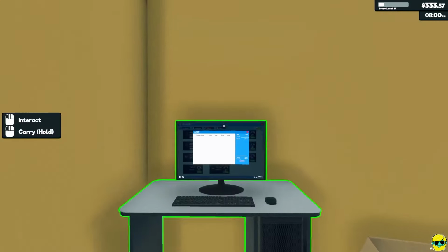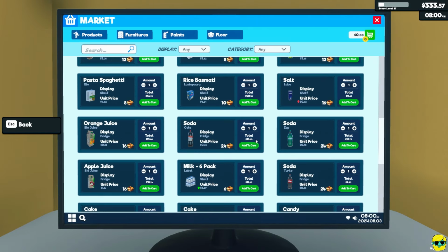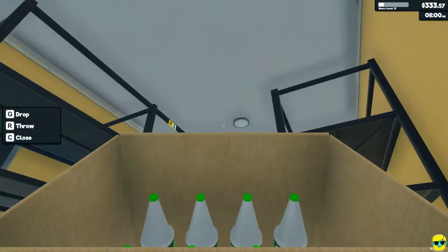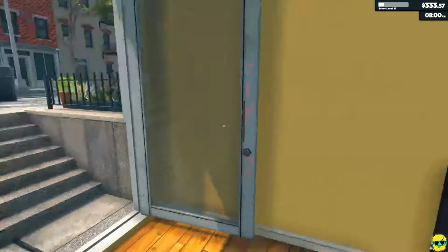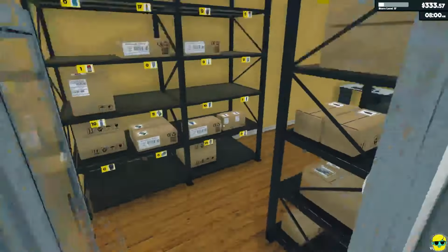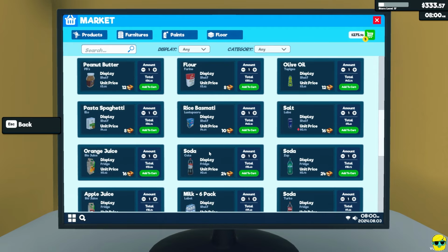Excellent. All right, so in the computer, under products, after yogurt goes bleach. So bleach will go up here on the top. Perfect. And we can order some new stuff. So I'm going to order everything. Dishwasher, cleaner, hand soap, shampoo, toilet paper, and then we need to order, of course, powdered sugar.